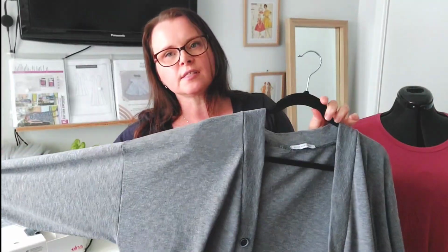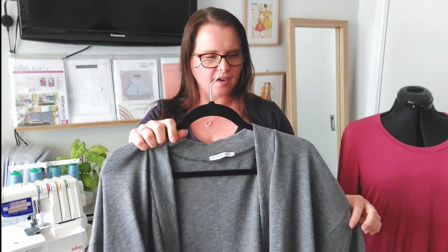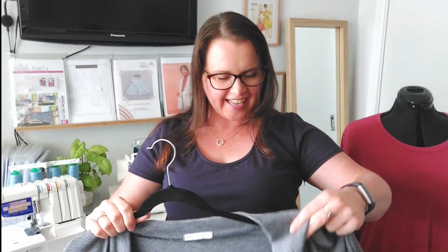I love this. I love it so much. It really surprised me. I don't get too excited about making jumpers, but this one, it just got me. It just went with everything. It is actually a little bit too big for me. I do want to make another one and size down. It looks a bit too oversized.